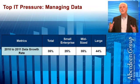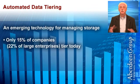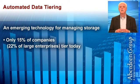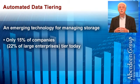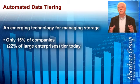And we found one key technology to reduce the cost of data storage. An emerging strategy for managing data storage growth is the concept of automated data tiering. This is a fairly new concept, as Aberdeen found that only about 15% of companies today are doing it. Automated tiering is certainly more efficient than manual tiering, but there are differences in how vendors implement the different tiering schemes.